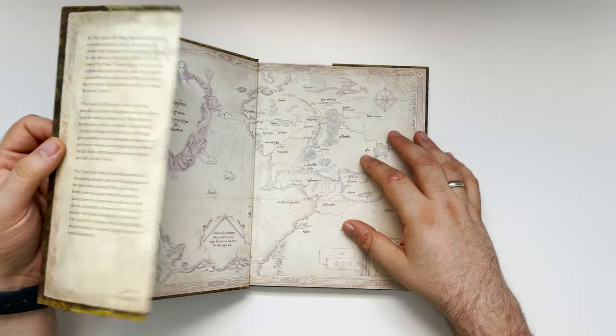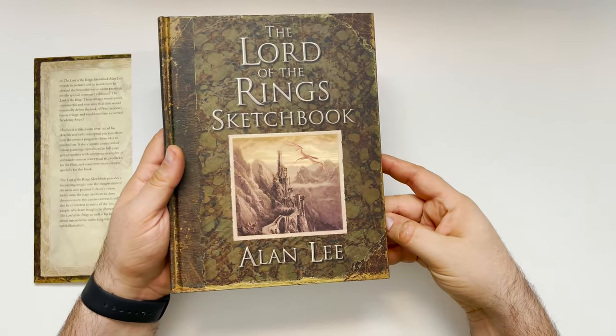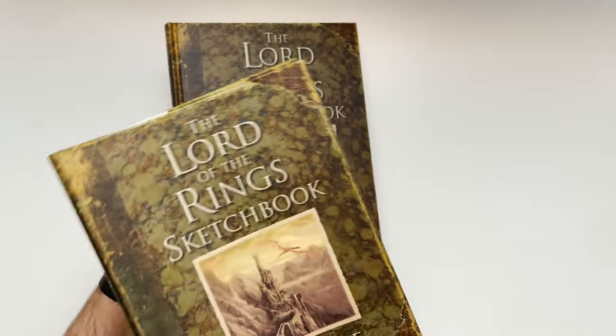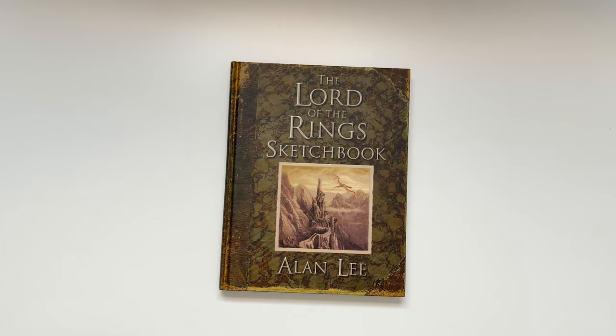A dust jacket. Not a fan for the flip through. I will take it off. I could probably rant about why I don't like dust jackets all the time. I won't do it because I already did. All right.